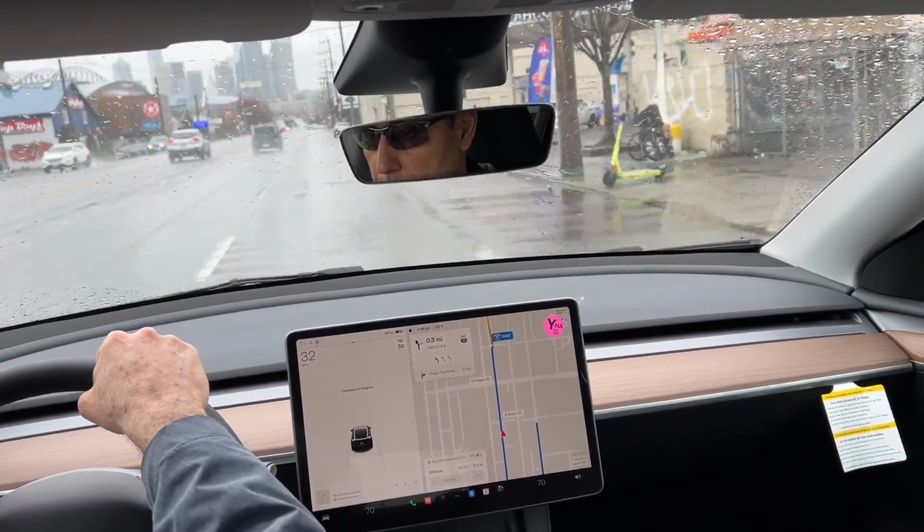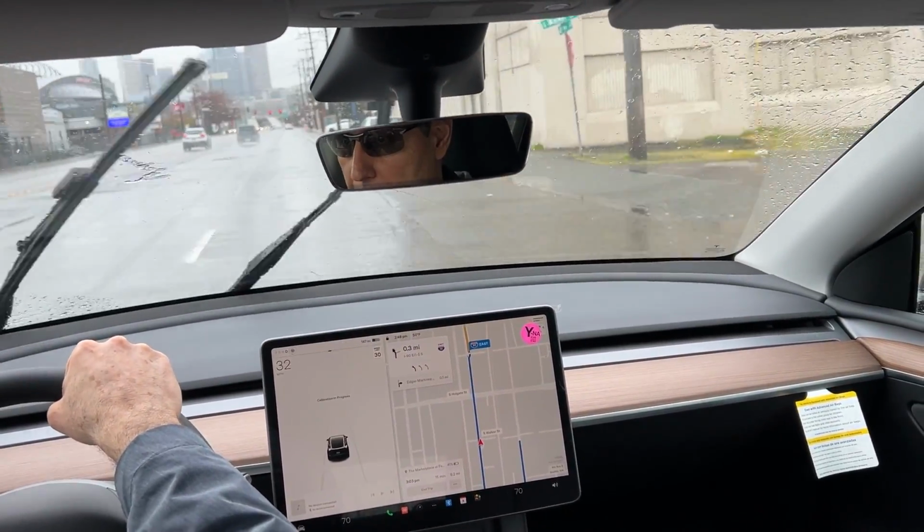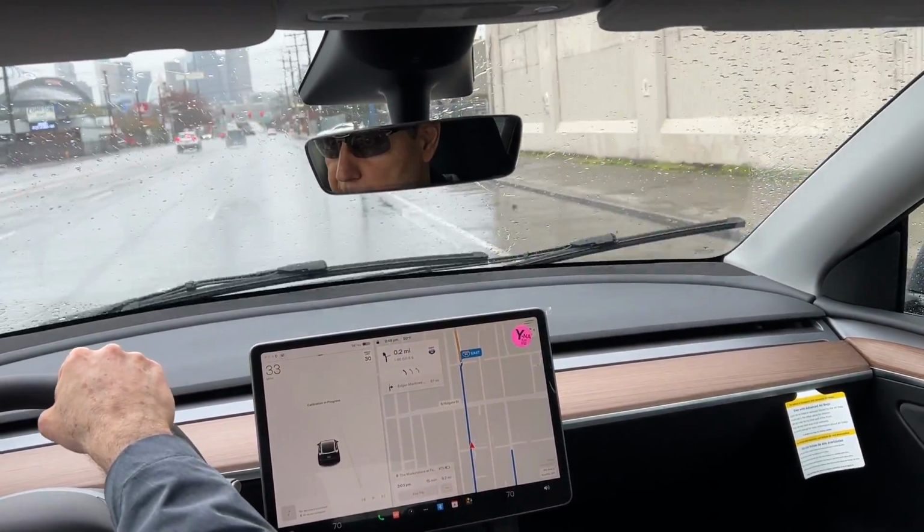If you are planning to trade in another car, start it as early as you can, because it might take a couple of weeks to receive the trade-in value from Tesla.